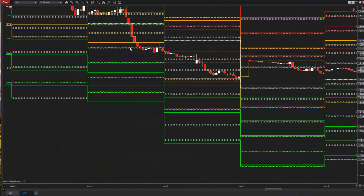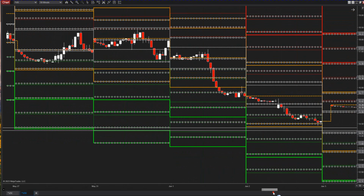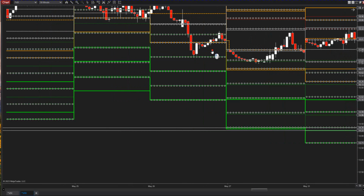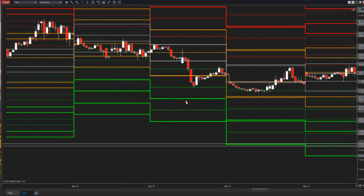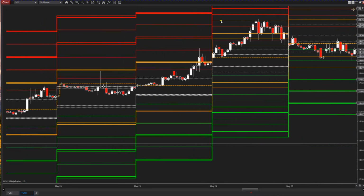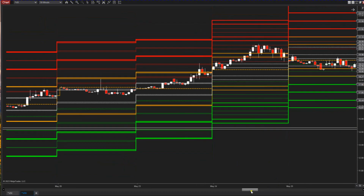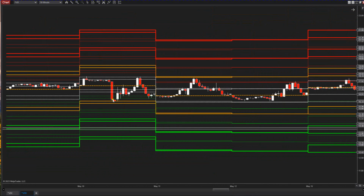Okay, here's one. It broke the daily 3 to the downside and sort of floated around here. Did not get to a measured move. Here was a break, and it went to the fib, 0.25. Measured move. Nice 3 to 3, coast to coast, and then back down.